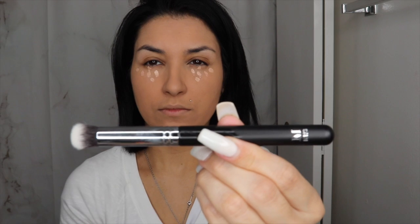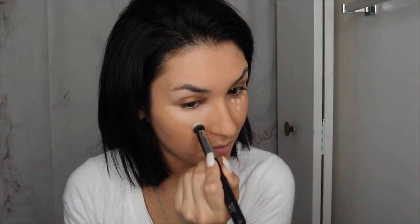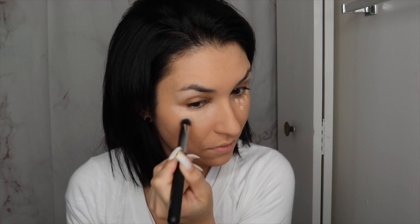Next, taking very minimal of my Shape Tape, I'm just going to dab it right underneath, and then I'm going to take this brush by Morphe. It is a blending brush, a very small one, and you're just going to stipple it out. Again, swiping is a no-no, and stippling is definitely the way to go. You want to make sure that you're stippling and blending outward, and I love this brush. It just blends it flawlessly, as you can see. And then next, you're just going to get a little bit of powder and dab it right on top, just so there's no creases and it's blended nicely.